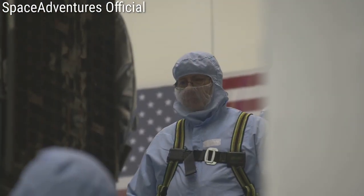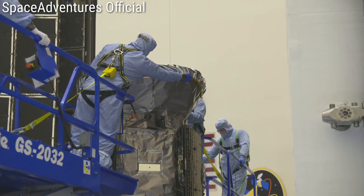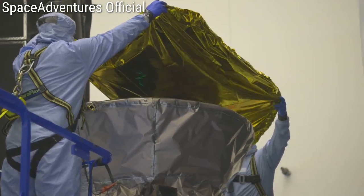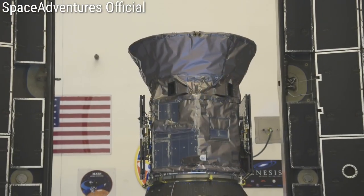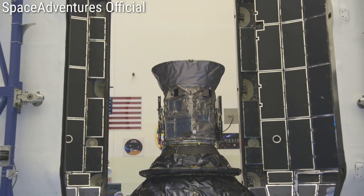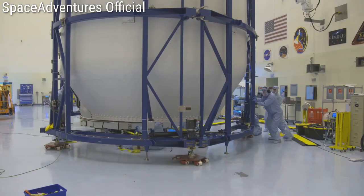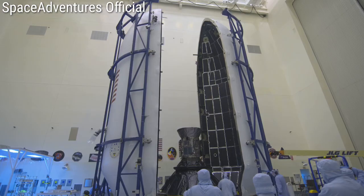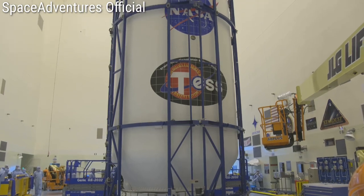TESS has to be ready for prime time when it gets into orbit, which means the last of its covers used during processing have to come off. Once TESS is inside the fairing, it won't be seen again on Earth. The payload fairing has been opened into two halves, and they're positioned on either side of TESS. The spacecraft is surrounded. Slowly and carefully, the fairings are moved into position until TESS is locked inside. Encapsulation has just been completed.